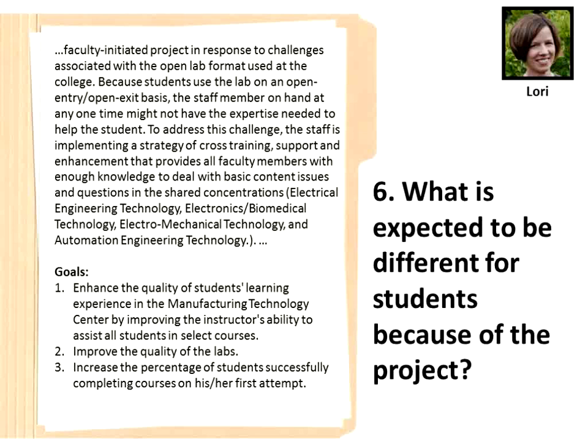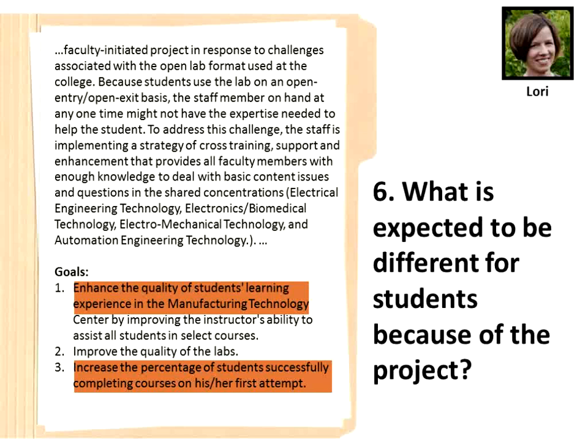Success. Somebody just said number three, right, improve student success, improve retention. That's going a bit beyond what we see in the text, but that definitely could be an outcome. Right, it's two pieces: improve learning and, very concretely, increasing the percent of students successfully completing the course on their first attempt. There's another bit here, improve quality of labs, but again, this wasn't as concrete for me, so I didn't highlight it. Well, thanks for doing that.